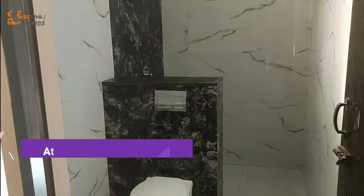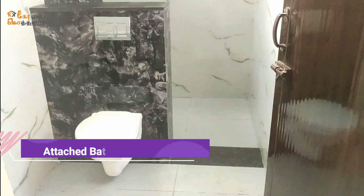The attached bathroom is 4x6 in size with all basic amenities pre-installed.